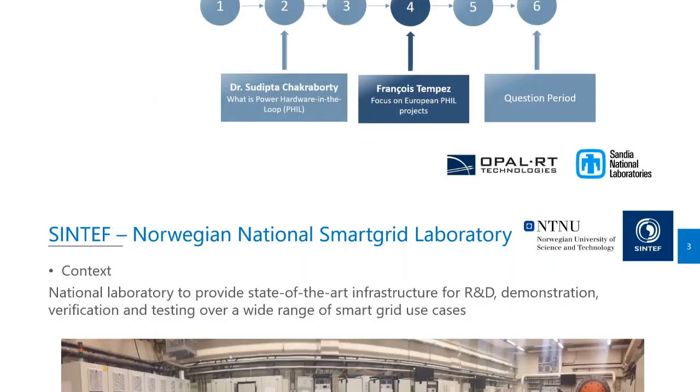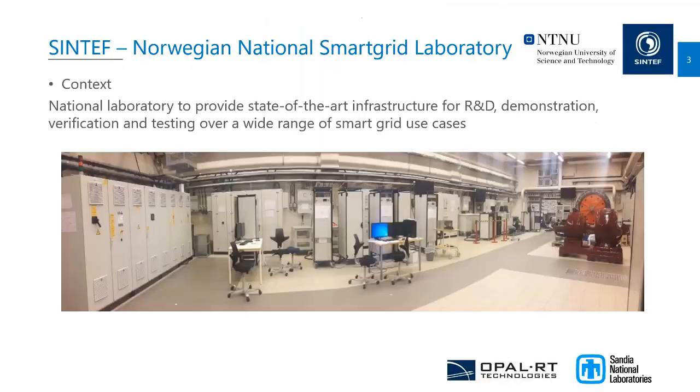So the first one: NTNU and SINTEF have built a national smart grid laboratory in Trondheim to provide state-of-the-art infrastructure for research and development, demonstration, verification and testing of a wide range of smart grid use cases. This platform allows manufacturers to test and verify their new products and solutions in laboratory conditions before being commercialized.